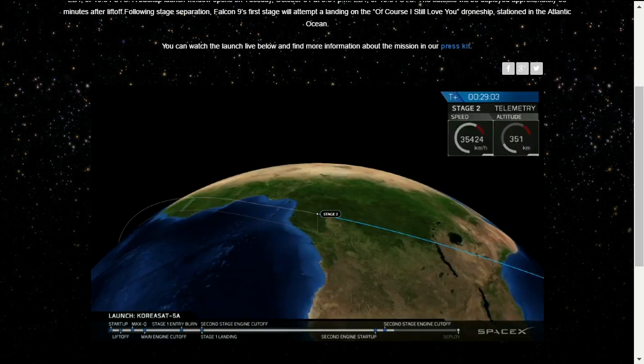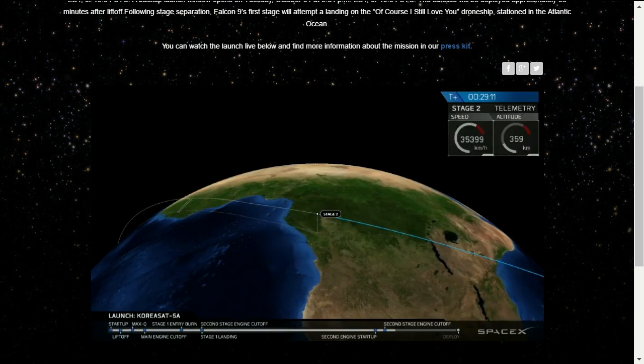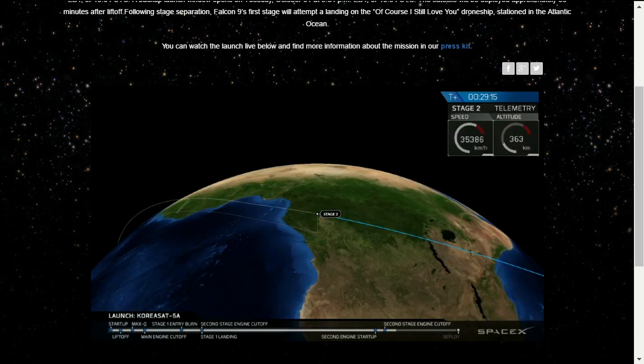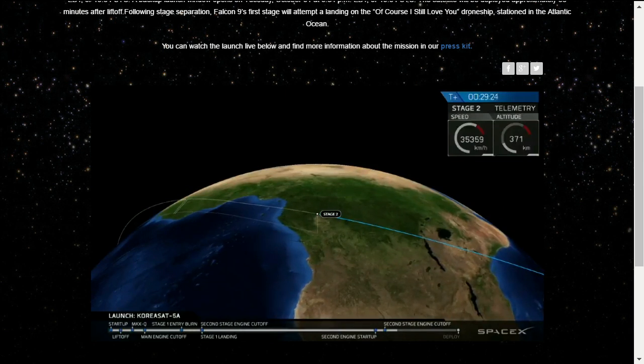We have payload deployment coming up at about 35 minutes and 30 seconds in today's mission. So we're actually going to pause again, leave you with another animation of where our Stage 2 and Koreasat-5A are positioned over Earth. We'll be back about T plus 35 minutes. Our GNC callout just confirmed that we are in a good orbit insertion for the payload. So we'll be back at T plus 35 minutes with payload deployment.